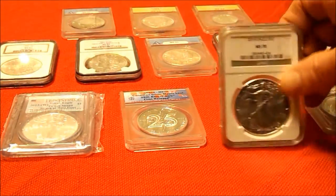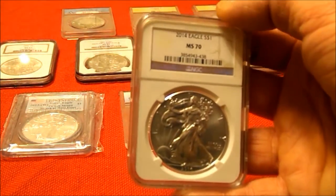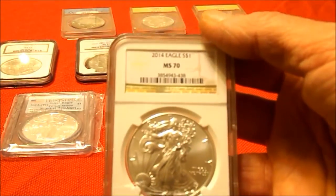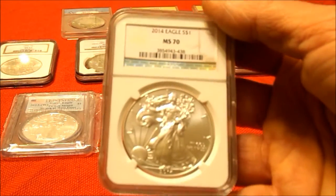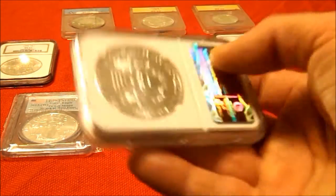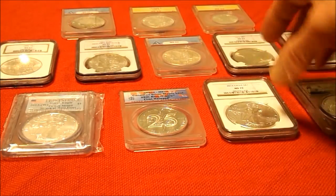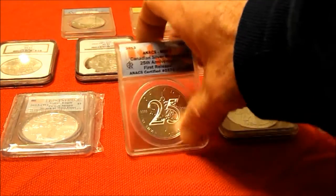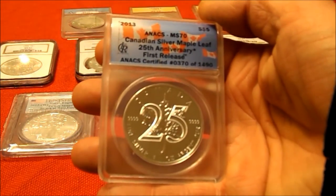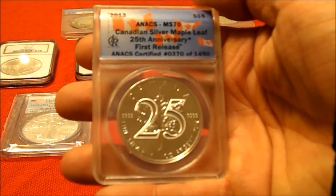This coin, I'll go over them real quick, MS-70. And again, this was just a little over double spot. I paid $39, and at the time, spot was around 20. But double spot, especially for a 70, I'm pretty much in, because these will keep their premiums. I think this one was $37. Got it in the fall. Actually, I put it briefly in a Halloween video we did.